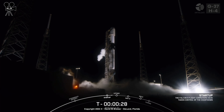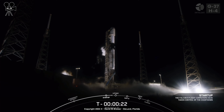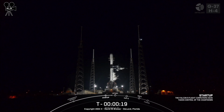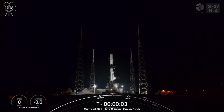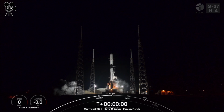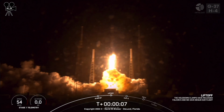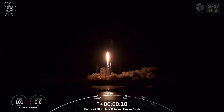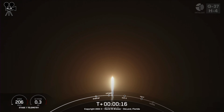30 seconds. Seconds. T-minus 10, 9, 8, 7, 6, 5, 4, 3, 2, 1. Ignition and liftoff for Falcon 9. Go Falcon, go Galaxy 37. Vehicle's pitching downrange.